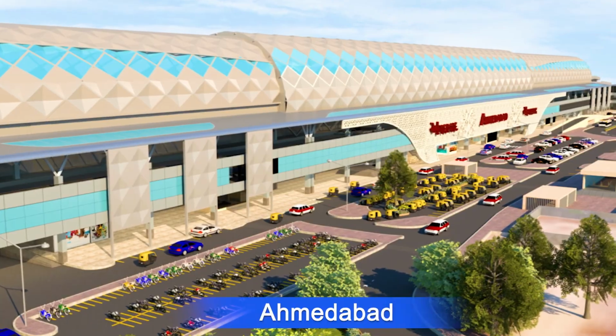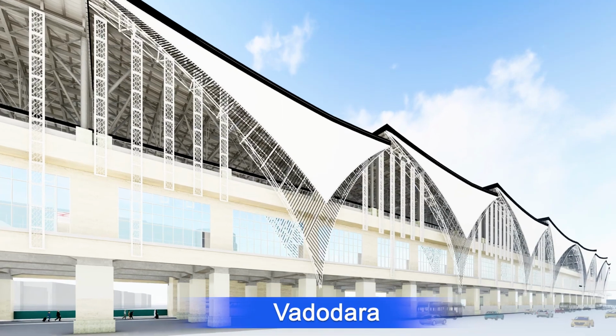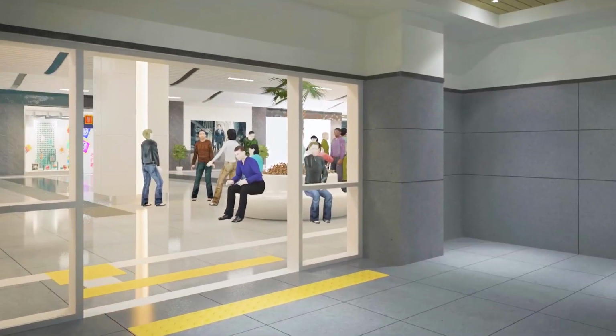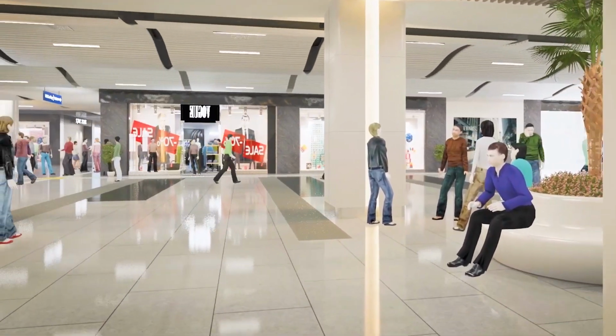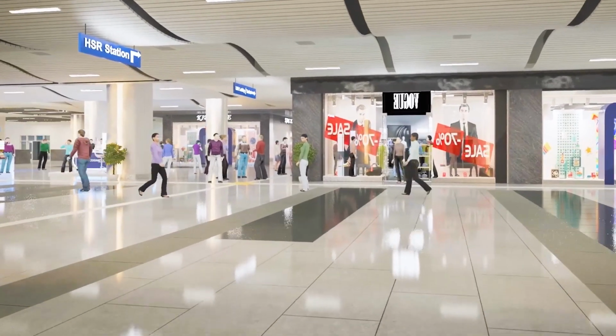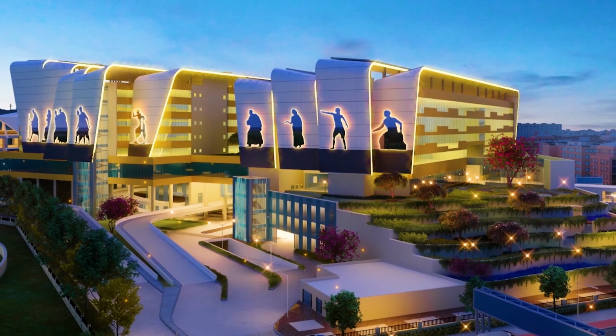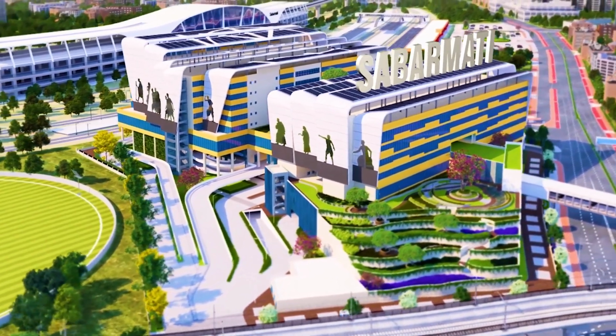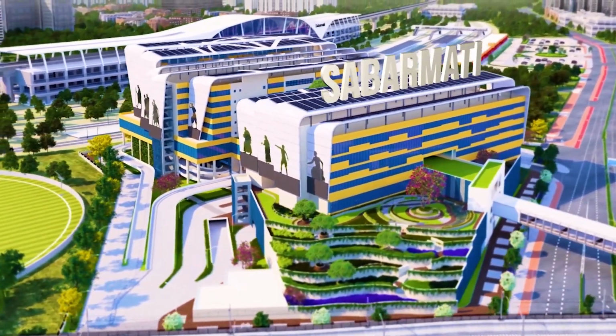The thematic design of each station on the route will reflect the essence of the city in which they are located. The architecture of stations will be an amalgamation of global technology with the taste of local culture. Inspired by the Dandi March movement, a multimodal passenger hub near Sabarmati HSR station is also taking shape.